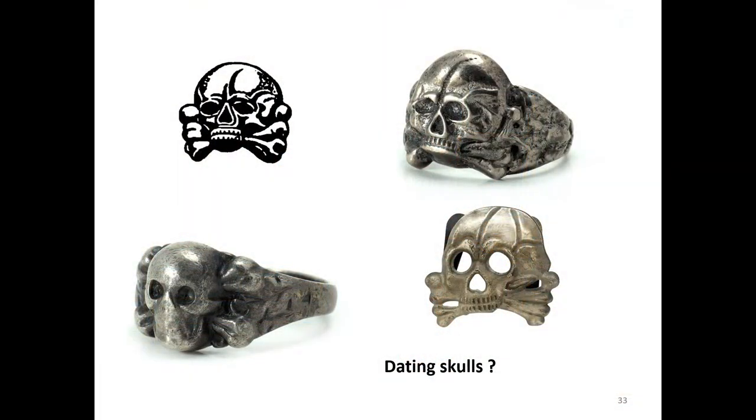Dating skulls. If you're collecting items and the skulls are very difficult to age, and you can find some item on the internet, there are dozens and dozens of them. They're probably all reproductions, and so it takes a lot of handling of old material to determine is it World War I, pre-World War I, is it World War II, and so forth. So there are different styles. At one point there was no bottom jaw, and then later there was a bottom jaw. So it's described in my book, if you're interested.